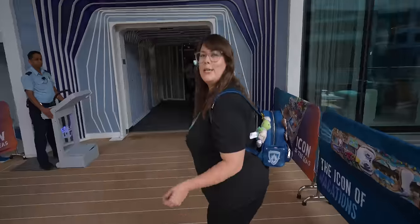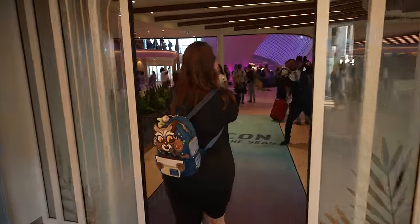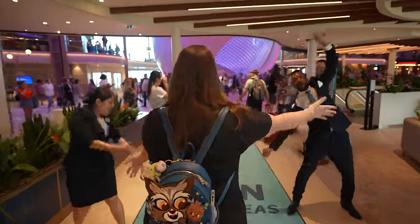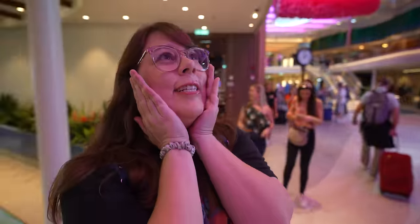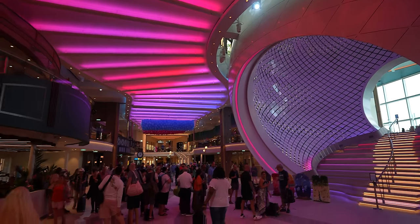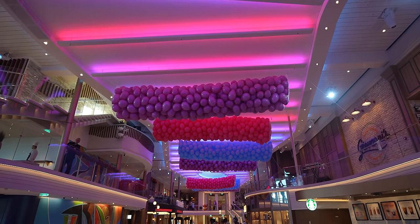Oh my god, it smells new. It smells like fresh paint. Your staterooms are ready, the rooms are ready. It's so beautiful, it's so bright in here, and colorful. Oh, they're playing the Shrek song. Photos do not do this place justice.